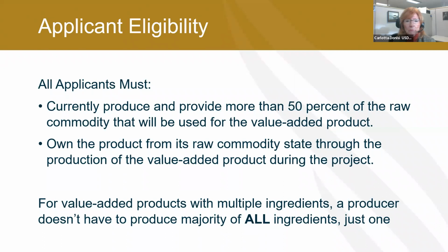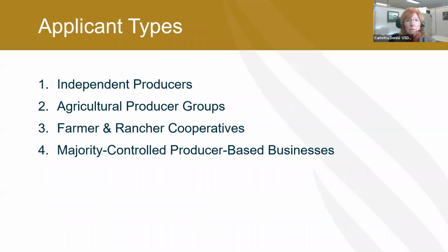For value-added products with multiple ingredients, this is just to point out because it's come up. Let's say I have an example of one that came up more recently. Somebody is making simple syrups, and the ingredient they're using to meet that 50% or more was herbs. So they wondered if just the herb part of their simple syrup was too small of an ingredient as opposed to, you know, sugar and all the other things that have to go into it. And the answer is you only have to have one product. Not all your ingredients need to meet that over 50% producing and providing. Okay. And here are those applicant types again.